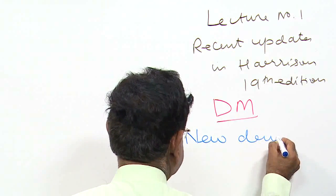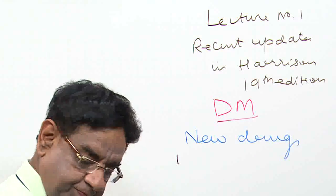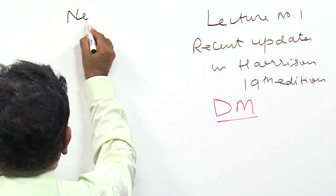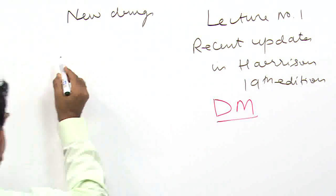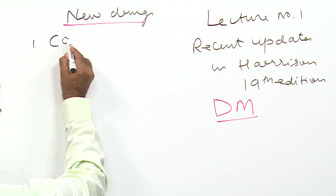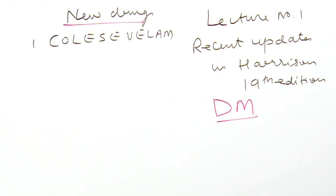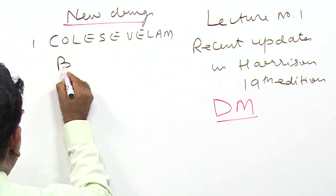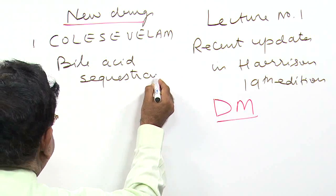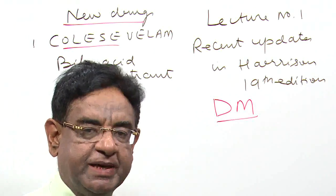New drugs in diabetes. First of all, colesevelam. This is a new anti-diabetic drug. It is a bile acid sequestrant. This is the first new drug for diabetes, and many more are to follow.